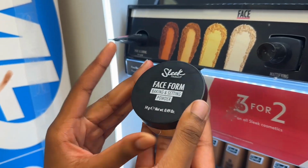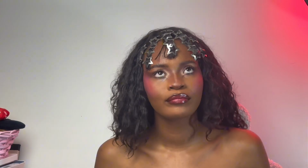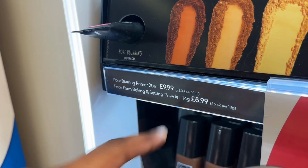Setting powder. And I didn't want to choose the same brands for each one because I could have just gone back to Makeup Revolution for this one because I use them a lot. But I wanted to go for Sleek instead, for all my girlies that have a bit more melanin. They do have a lot more shade range. I think they have a white one, a beige one, a middle tone one that's more, I would say, my skin tone, and then they have a darker setting powder, and I think that's amazing. I don't see a lot of brands that have that much variety. And this setting powder is £9.99, so again, it's a little steal.